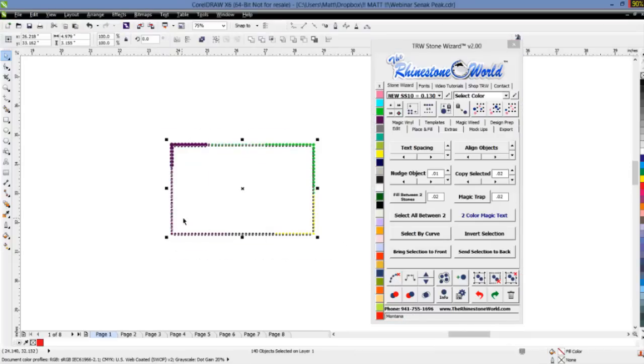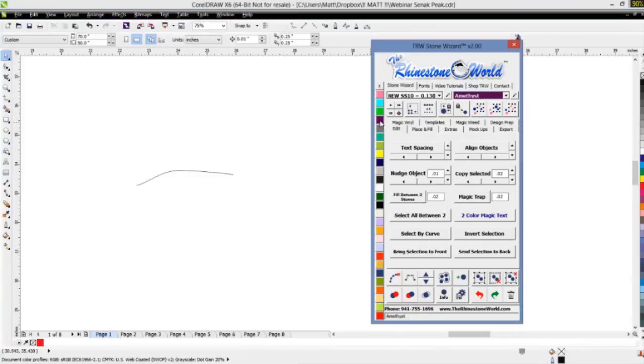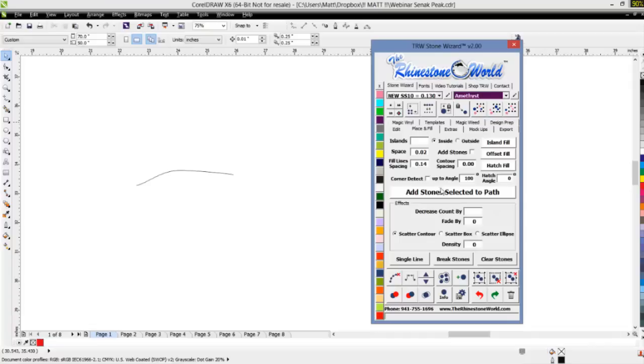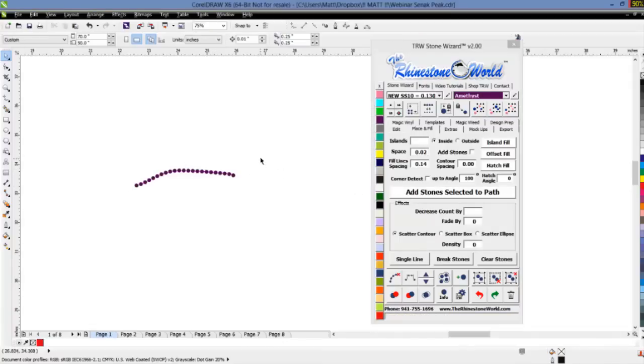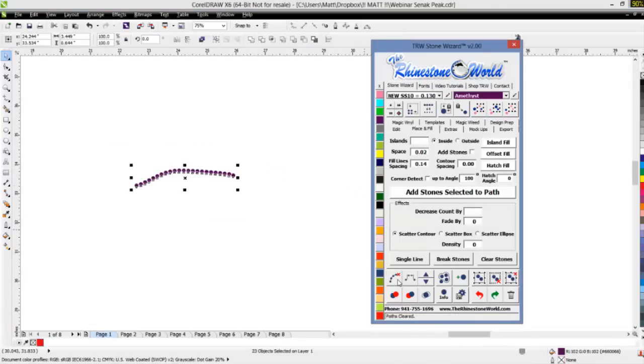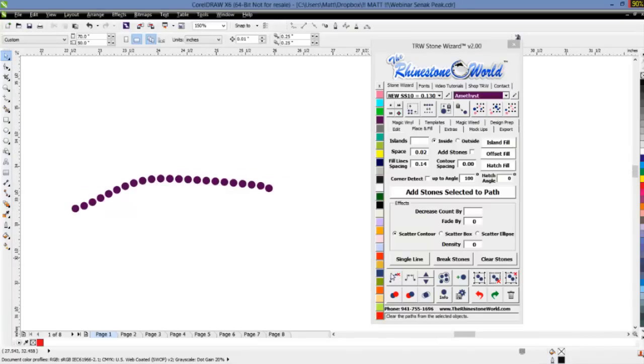I'll give you an example of that real quick. Got a path right there. Let's go ahead and select a color here. We'll go amethyst, come over here and select our path and add stones to the path, highlight it and clear paths, and you see it cleared the path back behind it. So clear paths is a feature you're going to use a lot, obviously. And then we have the magic respace here, and I'm going to go over that in just a minute.